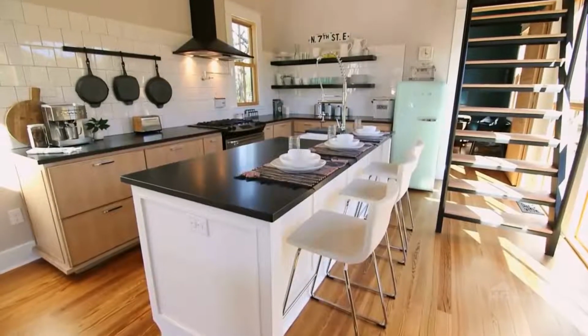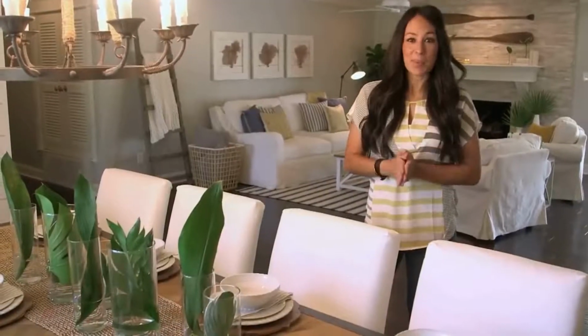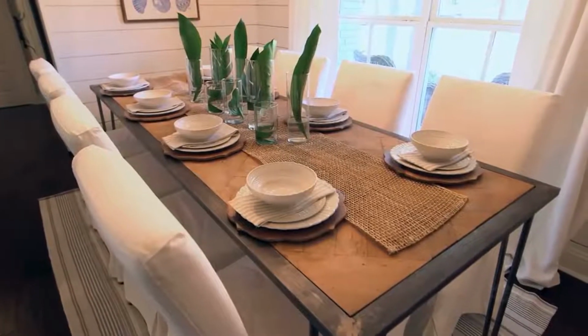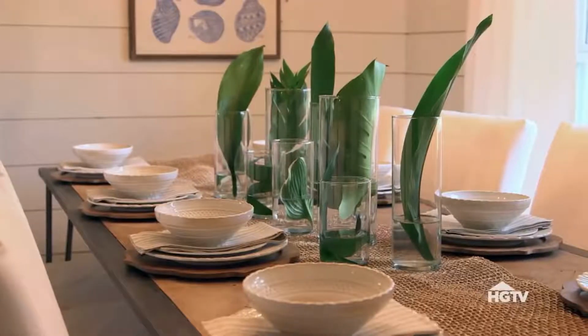Now you've got this kitchen, you've got this amazing living space over here, but it's all open. One of my favorite things to do is set a table. With a centerpiece like this, I think the simplicity of it goes a long way. I've got about 9 vases on the table. Each vase was $5 to $7 a piece.